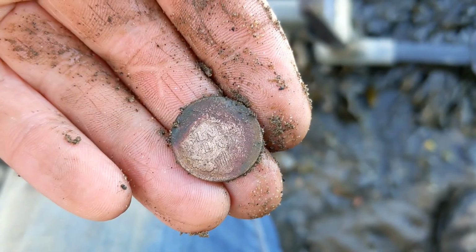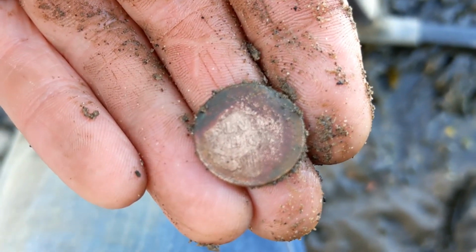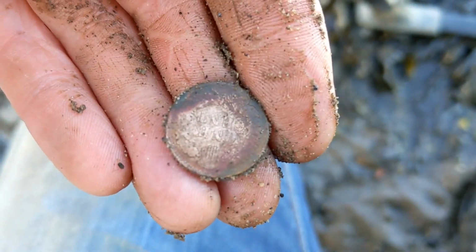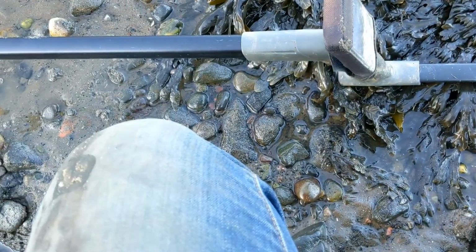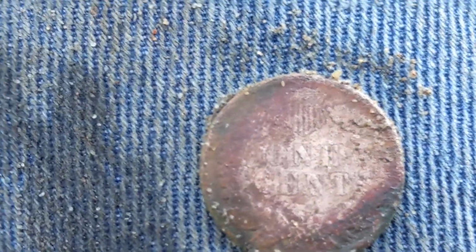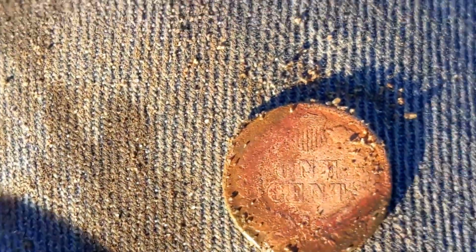Oh. Actually, I think we've got something a bit special here. What is this? A second, let's zoom in on this a little bit. It's saying 1 cent. 1 cent, okay. 1 cent, where are you from? Let me see. Oh, I can't get any good light here.